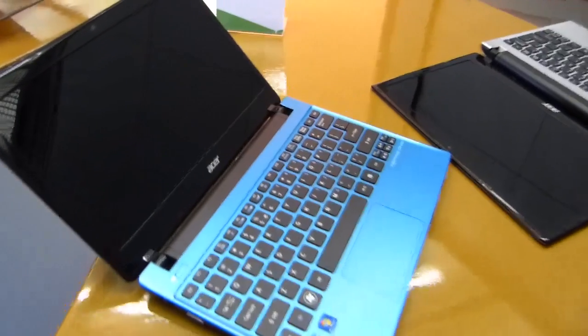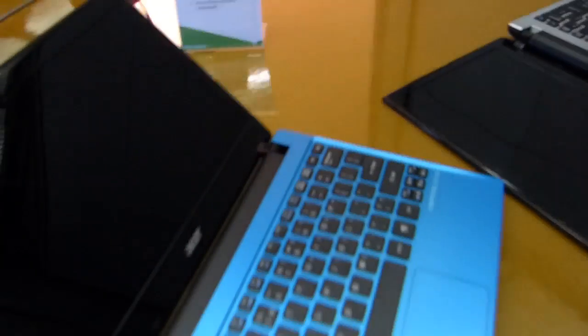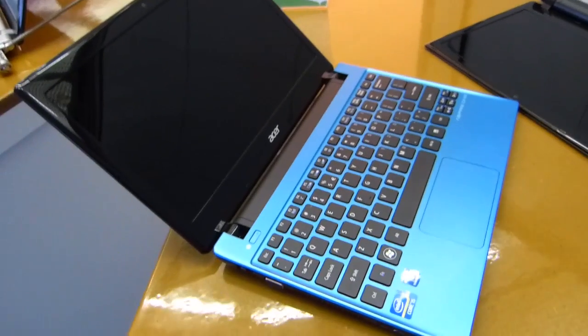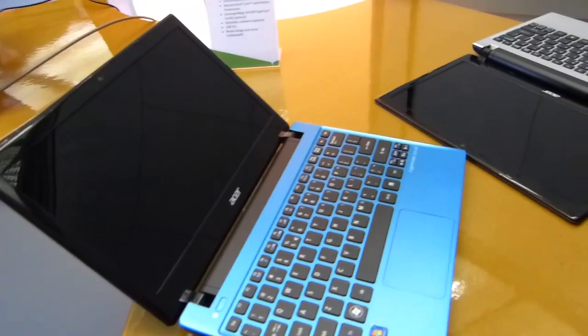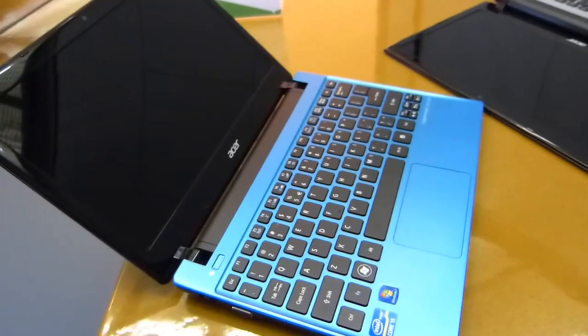So it's Chippy at the Acer press conference, CeBIT 2012. We're looking at the Acer V5 series here. This is the 11.6 version. It will actually appear as a V5 and also as an Acer Aspire netbook. So interesting, they'll put it into both categories, obviously with different specifications.